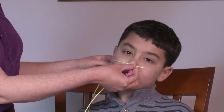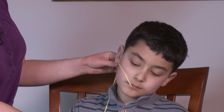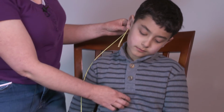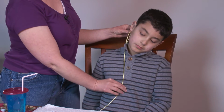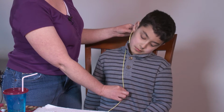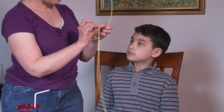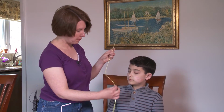And then you measure to his ear, right to the earlobe here. And then you find where the xiphoid is, right where your ribs meet here in the center. And you measure to 2 fingers below the xiphoid. And that's the measurement that you're going to put your tube in. So I'm coming up with about 50, a little bit past 50.